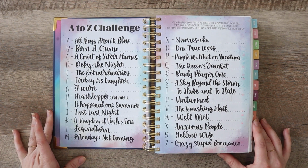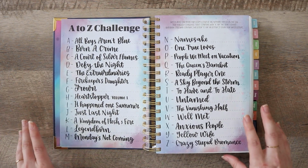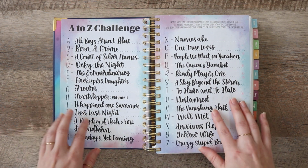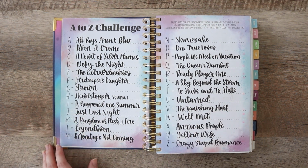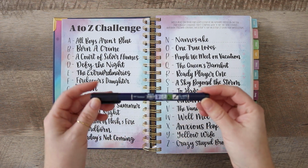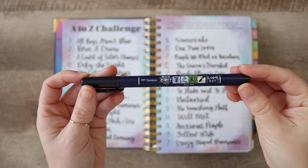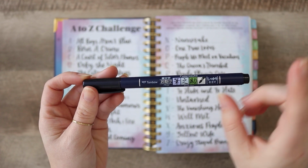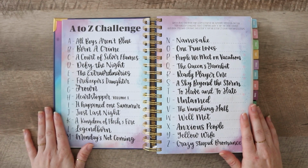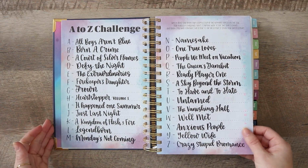Then we have the A to Z challenge. This is the first year I've ever finished the A to Z challenge, so I am really happy about that. One question I always get asked about this page is which pen I use to fill this in. It is my favorite brush pen. It's the only brush pen I really use in the planner. The Tombow Fudonosuke brush pen. I get the hard nib version. Anyways, really happy that I finished this. Like I said, it was the first year I'd done so.